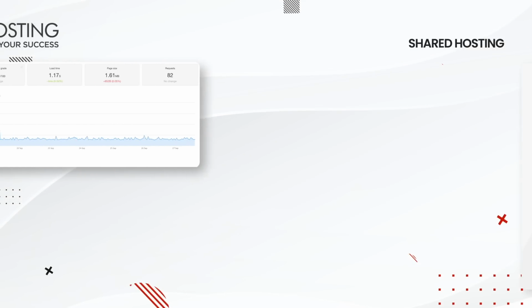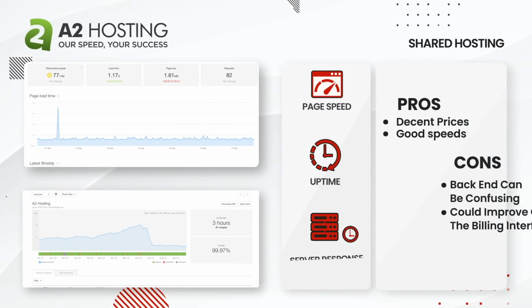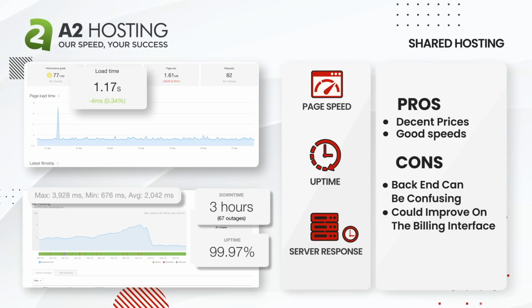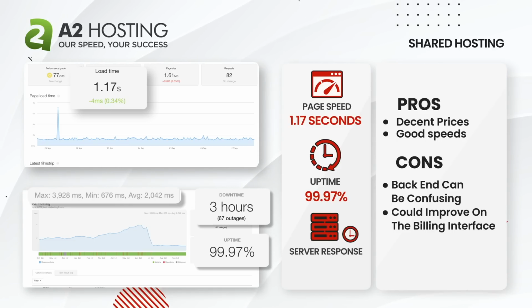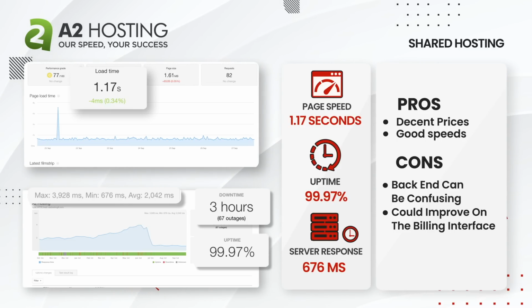Next up, A2 Hosting. Again, another surprise for me. A2 Hosting has dramatically increased performance from last year, with an average load time of 1.17 seconds and an annual uptime of 99.97%. Good for them. They're not a bad option if you're looking for web hosting to get started with WordPress.